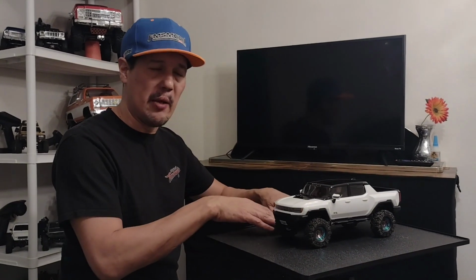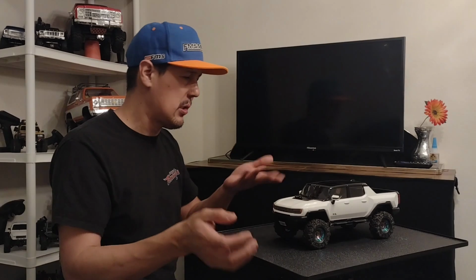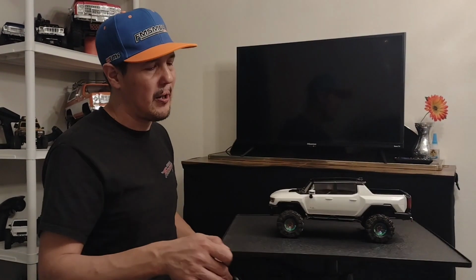This is the Hummer EV. It's the FMS FCX18. It's pretty much the same as the K10. It's got the same wheelbase and everything. It's got portals. Great rig.